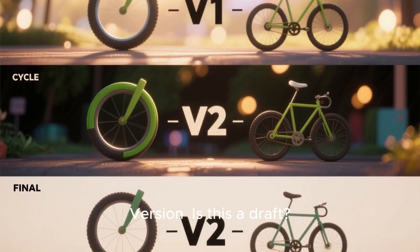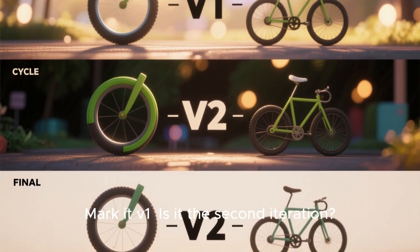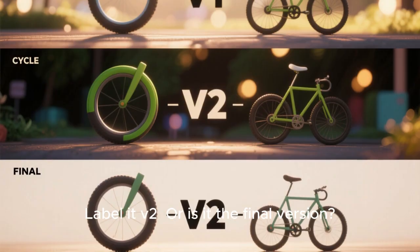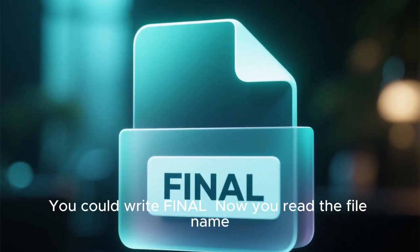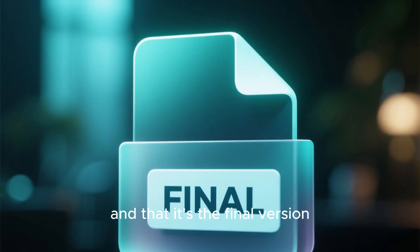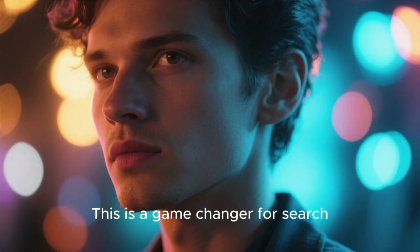Version. Is this a draft? Mark it V1. Is it the 2nd iteration? Label it V2. Or is it the final version? You could write final. Now you read the file name, you know exactly what it is, when it's from, and that it's the final version. This is a game changer for search.